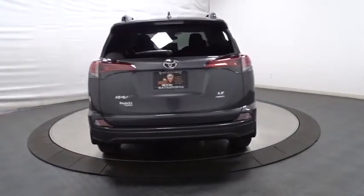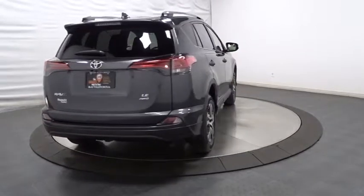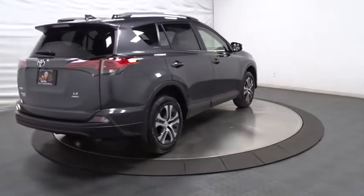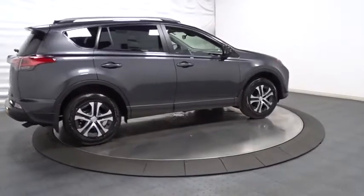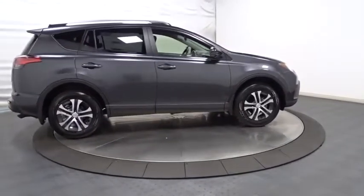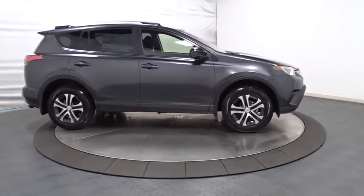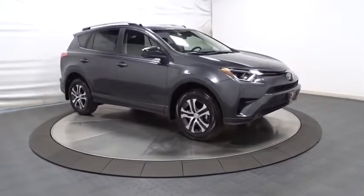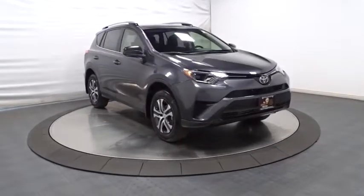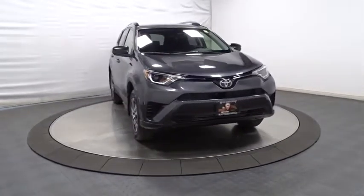This vehicle has less than 100 miles. Here are some of this vehicle's great options. Keyless entry, trip computer, clock, electronic stability control, day and night rear view mirror, outside temperature gauge, tachometer, steering wheel controls, tinted glass, engine immobilizer, body color door handles, low tire pressure warning, four-piece floor mat set.